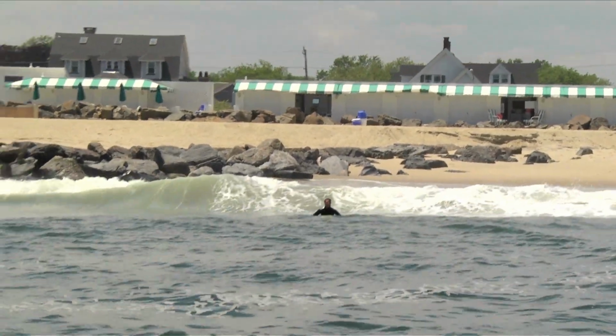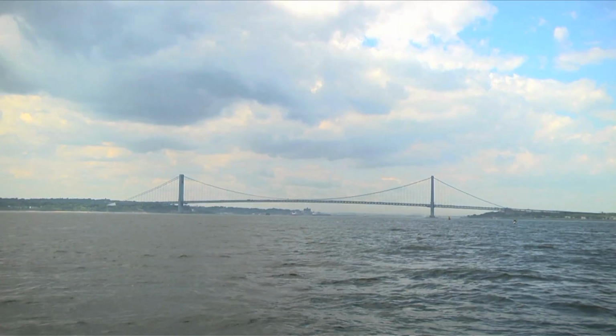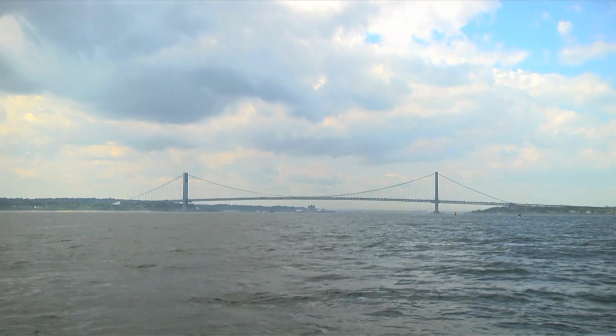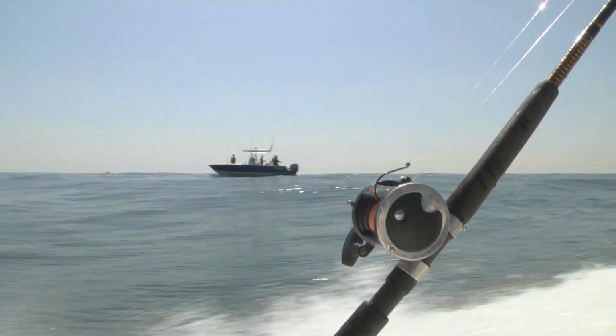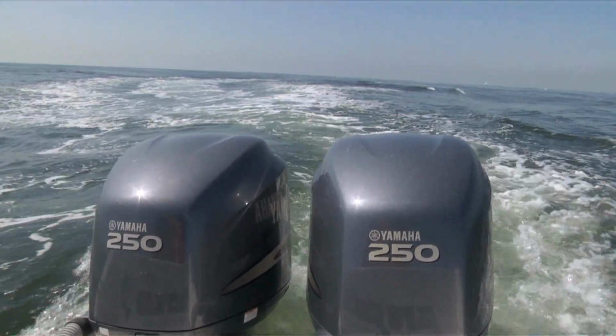As the day drew to an end, we ran back up closer to the mouth of the Hudson River to try one last attempt at chunking some fresh bait before heading back for the ceremony. Going back out right here? Yeah, we got a couple of marks here.